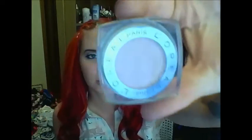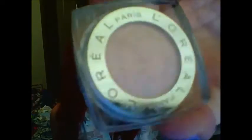So the eyeshadow I'm wearing today is also new from the L'Oreal Paris summer collection. This one's Strawberry Blonde. Oh, my alarm's going off. That just meant get up, you gotta get ready for work, but then I got tired and decided to film, so I got ready first.